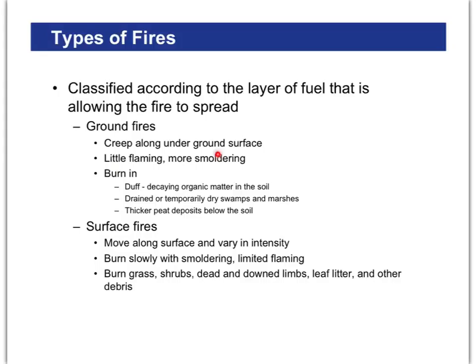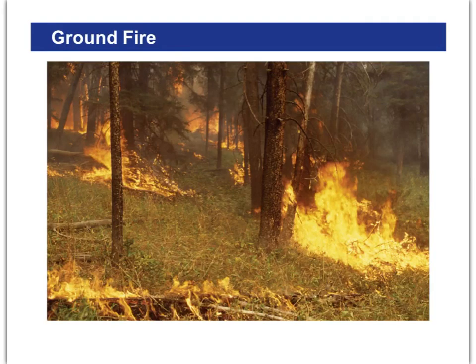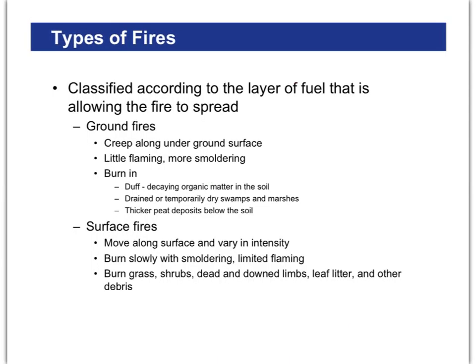but they look more like this. All right, so there are some flames right there, but what you can't see is that there's smoldering taking place in many of these areas where you don't see the flames. So you think you see some flames here, kind of separated a little bit. There's more going on there than it really looks like. Go back here. All right, so you have decaying organic matter in the soil. We'll call that duff. That's what's burning.